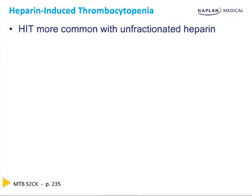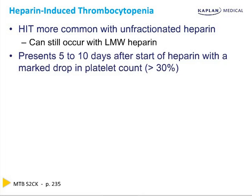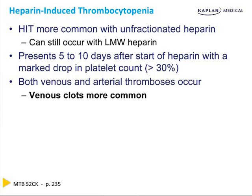Heparin-induced thrombocytopenia, HIT, is more common with unfractionated heparin, but it can still occur with any form or any amount of heparin. It's less common, but still can occur with low molecular weight. It can present as a drop of platelets 5 or 10 days after the start of heparin, 4, 5, 6 days, and it has to drop the platelet count by at least 30%, but it usually does much more than that. And remember, HIT is a clotting disorder.